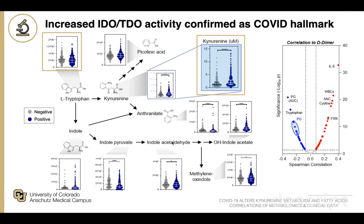So we see that IL-6 is the top correlate with D-dimer. And we see one of the top negative correlates is tryptophan. And so again, we are using this to help begin to understand how disrupted tryptophan metabolism could play a role in coagulation phenotypes, which is just one aspect of what tryptophan and altered tryptophan metabolism could be doing.